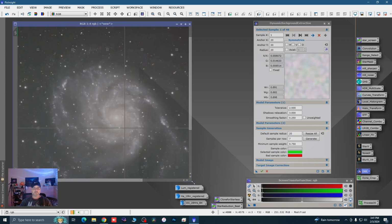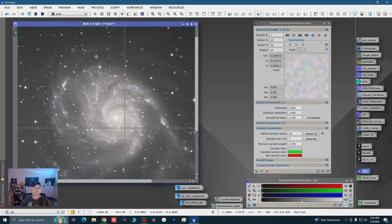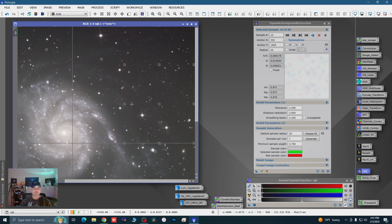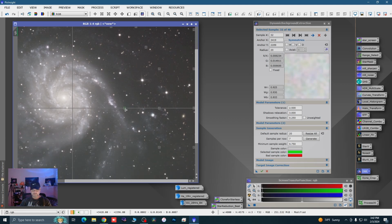You know, GraXpert works pretty good, but you have to do it on each individual image. And it takes a while to run. So it's almost like if you really timed yourself, by the time you move all your sample points and get everybody set, and once you do that, then DBE runs pretty quick. So I don't know. The jury's out. I'm going to hit the delete button on that one.